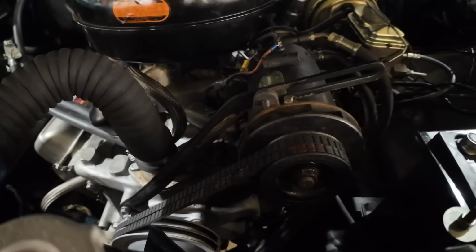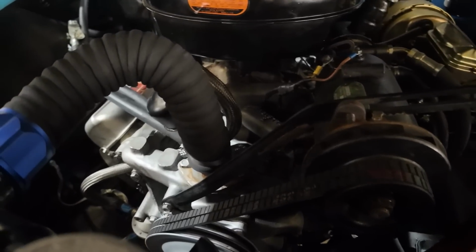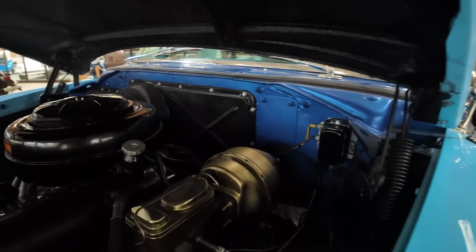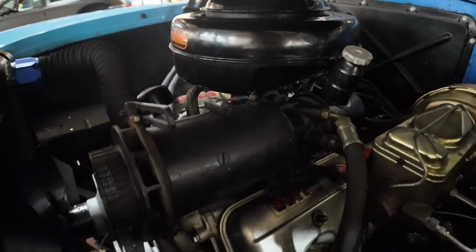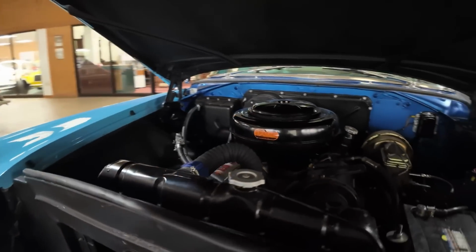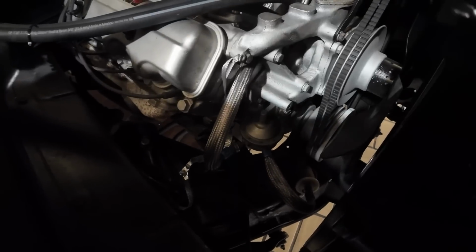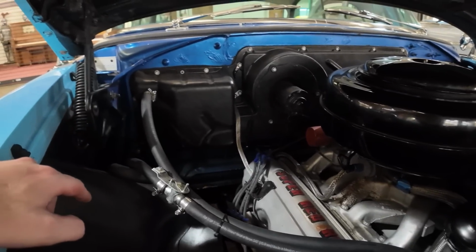This is a 2-belt system with a generator at the top. All ran off the crankshaft. Water pump fan combo. This one's been upgraded with the dual master cylinder and power brake booster. This one's got the super red ram in it, V8. So a mechanical fuel pump down there. The heater box is mounted to the firewall.